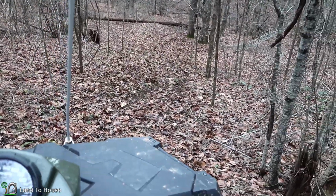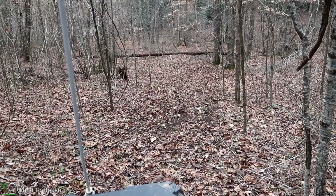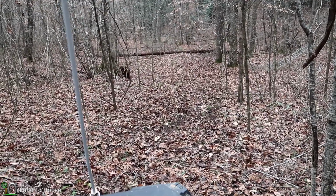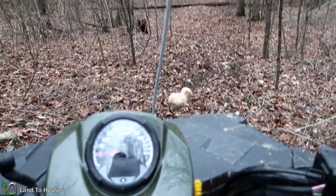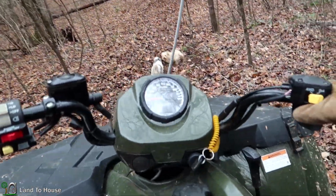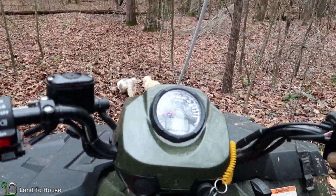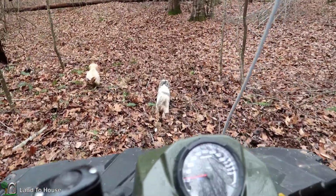Now I'm gonna head on down here and see what we can do. I probably won't be driving this way much because I'll have my stand set up. Look out, puppies!